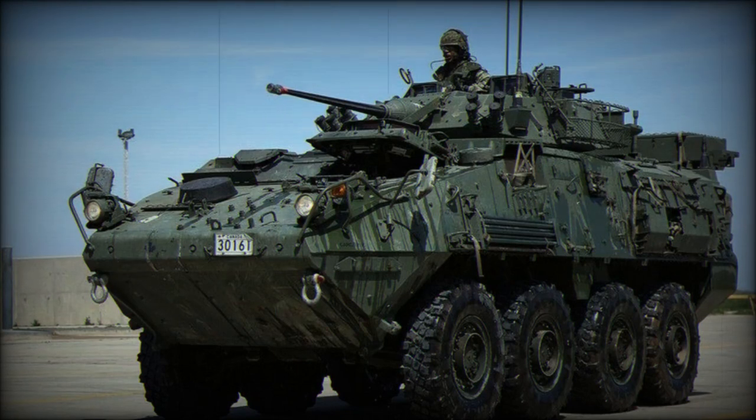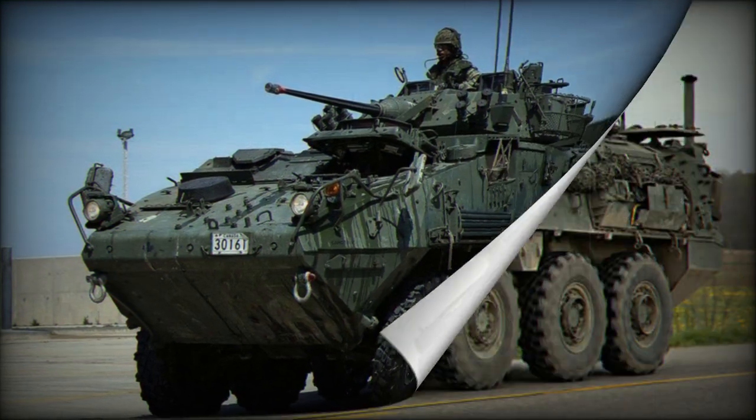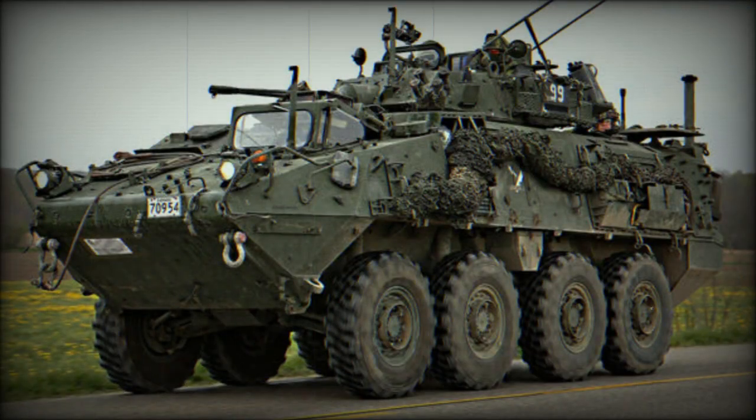The LAV III Kodiak Armored Personnel Carrier is a license-produced version of the Swiss MOWAG Piranha IIH. The vehicle is produced by General Motors Land Systems. It entered service with the Canadian Army in 1999. At some point, the Canadian Army operated 651 of these armored vehicles in various versions.